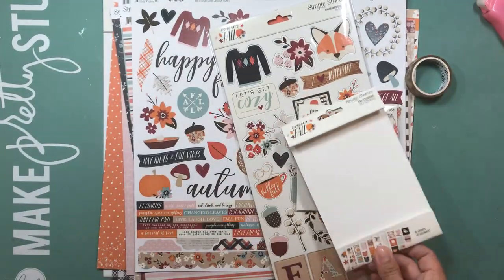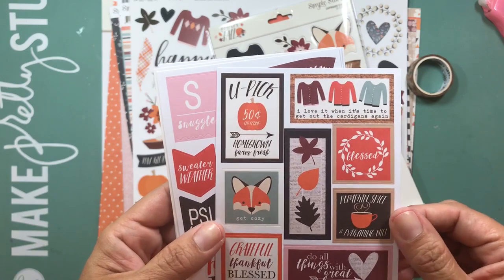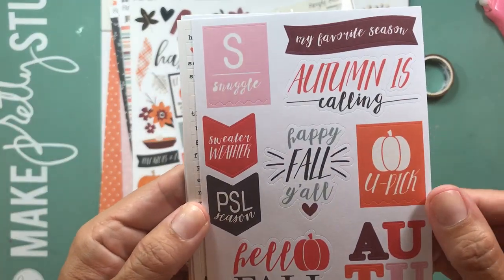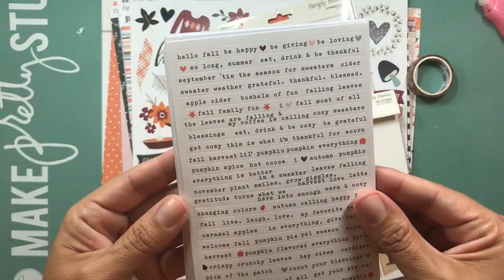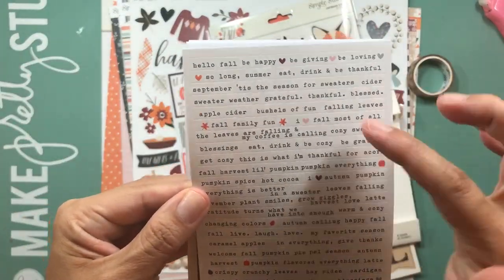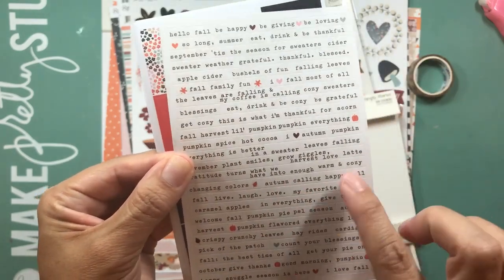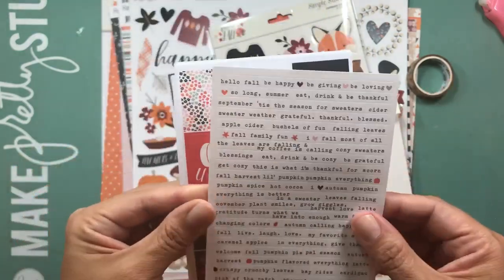So let's go ahead and I will quickly show you. This is on matte cardstock. These are perfect for even planners, but you get all those. Let me just really quickly show you, because I did not realize that this is 25 minutes long, and I definitely do not want to bore you guys. So, grateful, autumn is calling, fall, and I love how they put autumn and fall into that, because some people call it autumn, some people call it fall. Me, I love both of them.